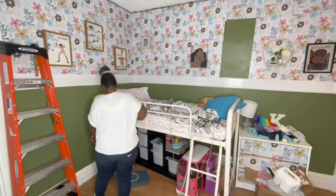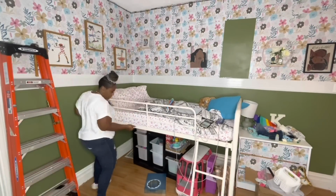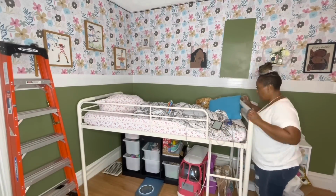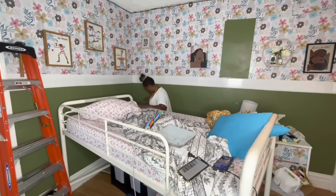So again, the pictures fell off the walls. So I'm going to fix that with the wallpaper, put some nails in the wall to hang up the pictures, clean behind Cadence's bed and all of that, and finish getting this room together.